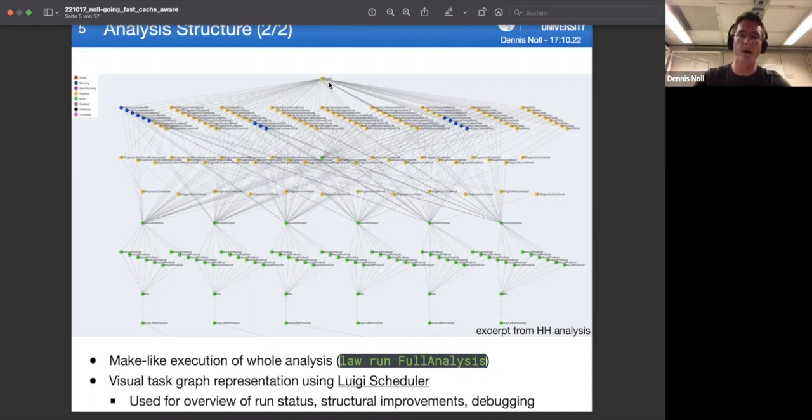We can see on the top we have one task, which is called here not full analysis, but AN 2119, which is the technical name of our pre-publication analysis note. This task requires all the different plots that will be in the final PDF in the end. And all these plots require the successful processing of the data, which boils down to the initial processing of the event data. This task graph can then be visually represented in a tool called the Luigi Scheduler, developed by Luigi, and we can use it for the overview, to get the run status, to see the structure of the graph, to make structural improvements, and of course also for debugging.